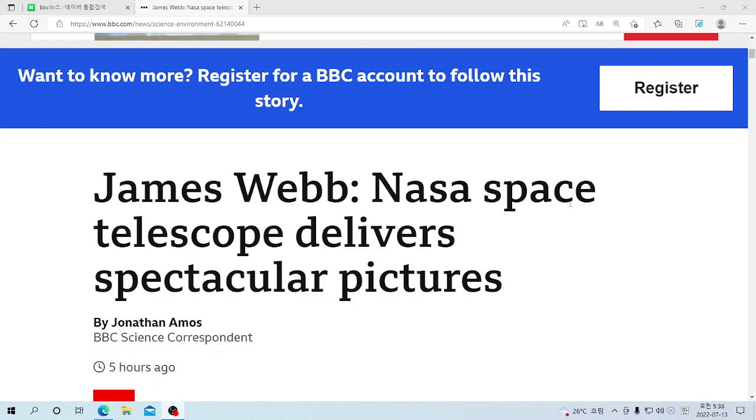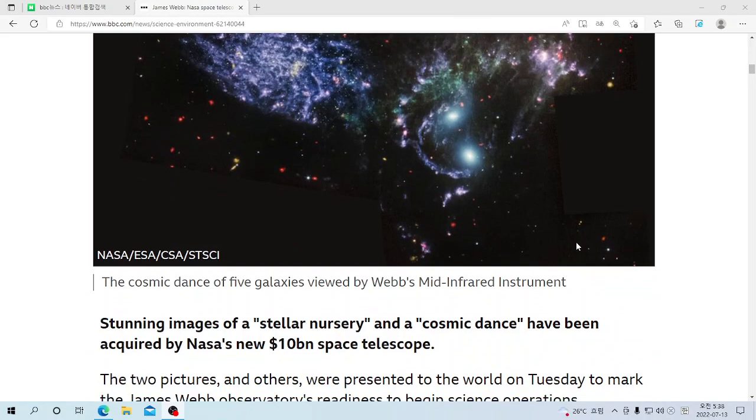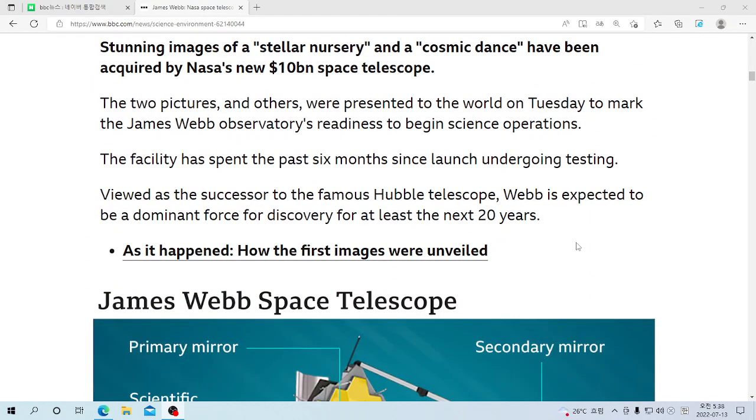James Webb NASA Space Telescope delivers spectacular pictures. Stunning images of a stellar nursery and a cosmic dance have been acquired by NASA's new $10 billion space telescope.